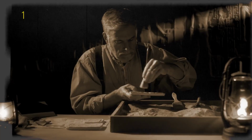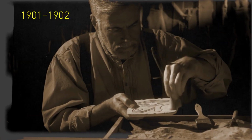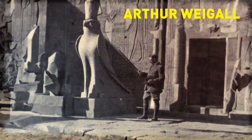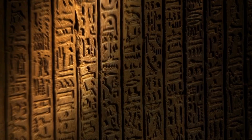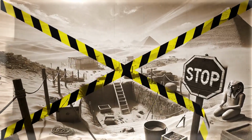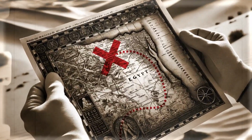Scientists have known about these mysterious chambers for well over a century. In 1901-1902, a British archaeologist, Arthur Weigall, stumbled upon a strange structure west of the River Nile. His team caught a glimpse of the interior walls. Sadly, a section of the roof collapsed, so they had to call off further exploration. Researchers abandoned the site, but its location remained on the maps.